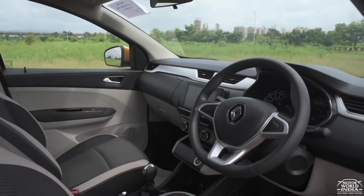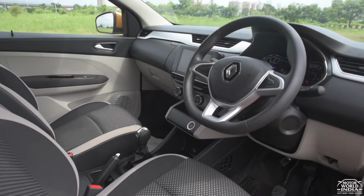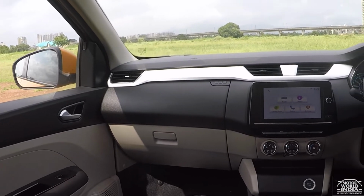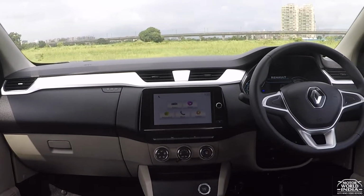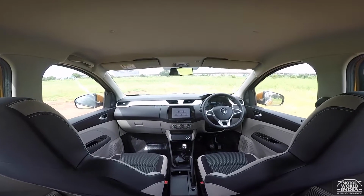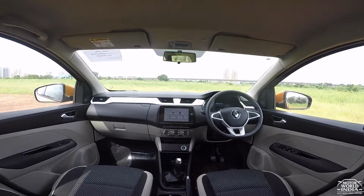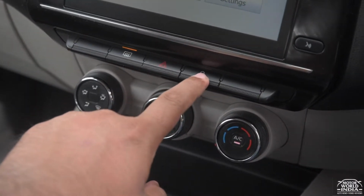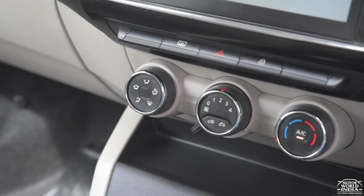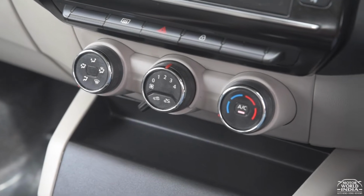Just like the exteriors of the Renault Triber, the interiors also get very interesting with smart touches all over. The highlight of the interior is the massive 8-inch touchscreen media nav, as Renault likes to call it. The dual tone dashboard is mostly laid back with some silver accents thrown here and there. The hazard light, lock and the rear defogger switches are placed right below the infotainment system, followed by the rotary controls for the air conditioner.